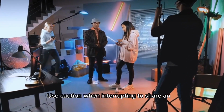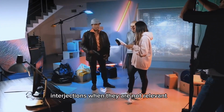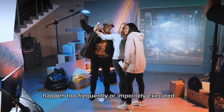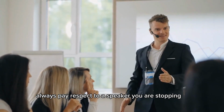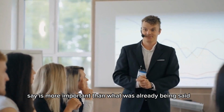Use caution when interrupting to share an opinion or story, as these are unwelcome interjections when they are not relevant, happen too frequently, or are impolitely executed. Always pay respect to a speaker you are stopping and never make it seem like you believe what you have to say is more important than what was already being said.